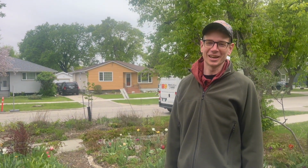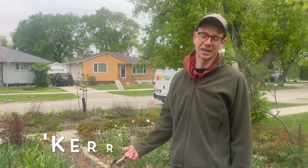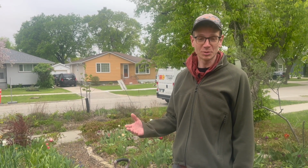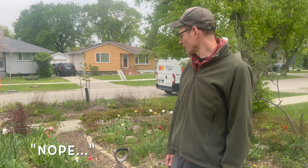Okay, so I got carried away this winter looking at garden catalogs and ordered a pear tree and a Kerr apple tree. And now we're trying to find places for them, because the places that I convinced my wife we had space for these trees in the winter, now that it's summer, we're thinking, not the best location. But we have found a couple of good spots, and what I wanted to convey with this video is the design considerations that we took in mind when choosing the spots for these plants.